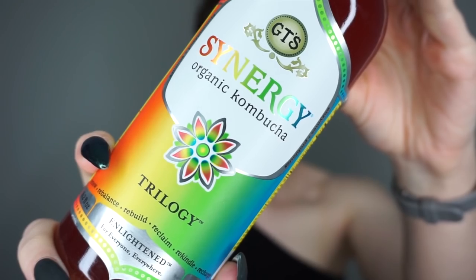Then we have another food item, and that is kombucha. I tried kombucha years ago and just never really knew what the big deal was, but now I am back on the kombucha train. This is my favorite brand, and I've tried a couple different flavors. I've also tried the guava goddess and the cranberry one. I think it's Cosmic Cranberry. This one is a trilogy, which I don't even know what that means.